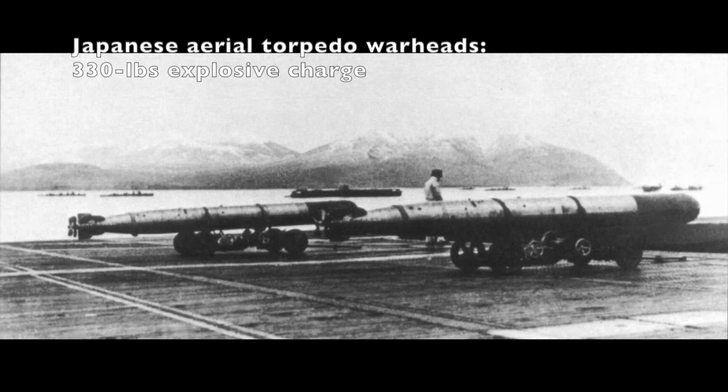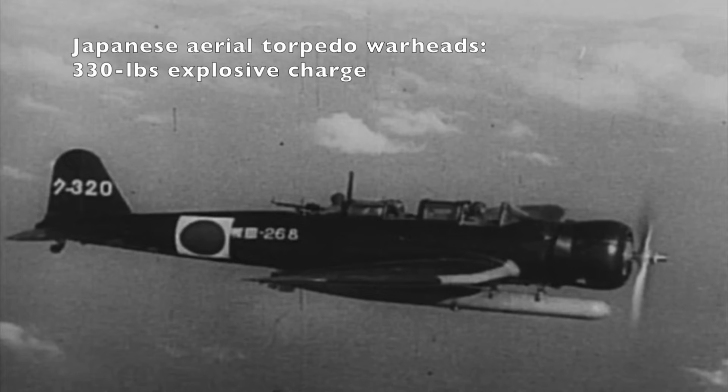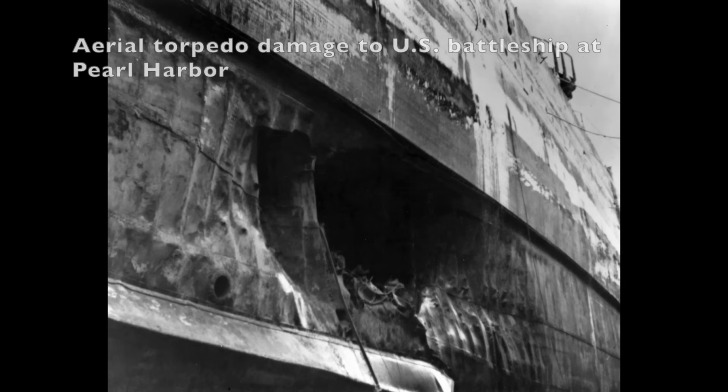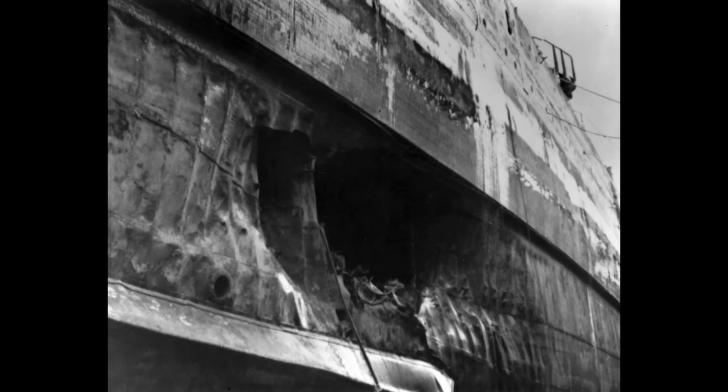Most of the aerial torpedoes carried by Japanese torpedo bombers at Pearl Harbor and in the battle to come in the South China Sea carried a 330-pound charge. So if a Japanese aerial torpedo had hit the waterline armour belt or the underwater torpedo defence system below, then the explosive charge would have been taken relatively easily. However, the most modern battleships of World War II still had an Achilles heel.